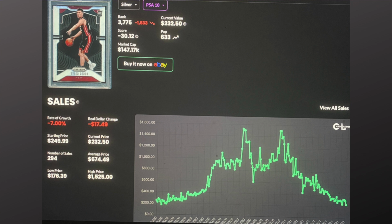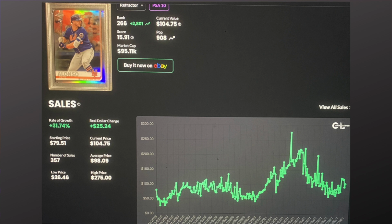All right, next up, Pete Alonso, the home run slugger. I'm looking at his 2019 Topps Chrome Refractor. I just thought this was a cool card, and I'm looking at it in a PSA 10. I just like the look of this card, and I'm not a Pete Alonso or a Mets fan. Don't have any Pete Alonso cards. The population for this one's at 908.